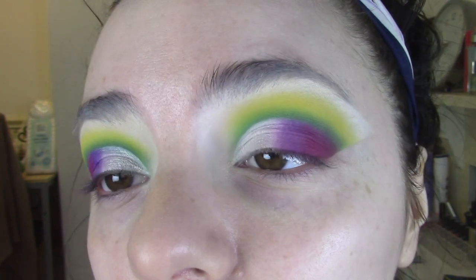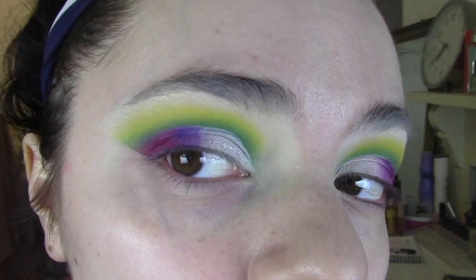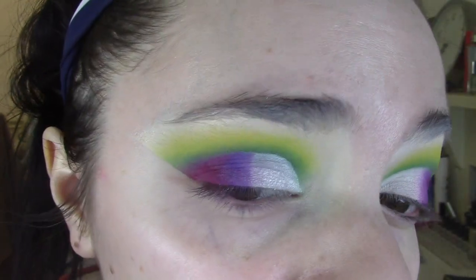Okay, I think that's the finished eyeshadow. Yeah, I mean, this is the expensive side. This is the cheap side. I do think overall the expensive, the Be Perfect one did turn out a bit better. I feel like it looks a bit more blended. This one, I feel like I did struggle.